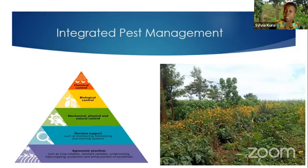And forecasting is basically saying, okay, we are going into the dry season. What should I plant? Being very wise about what you're going to plant. How should I plant it? And being able to also use mechanical and physical natural control.